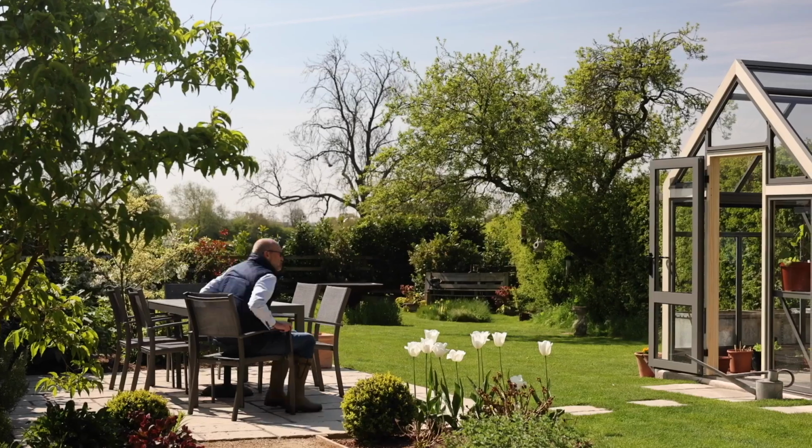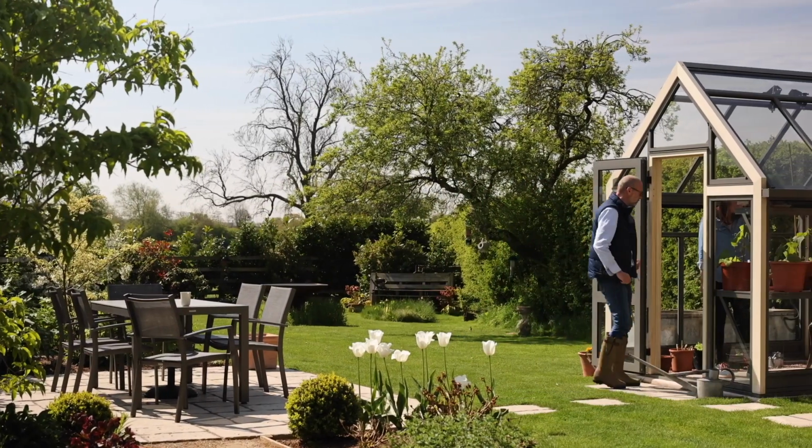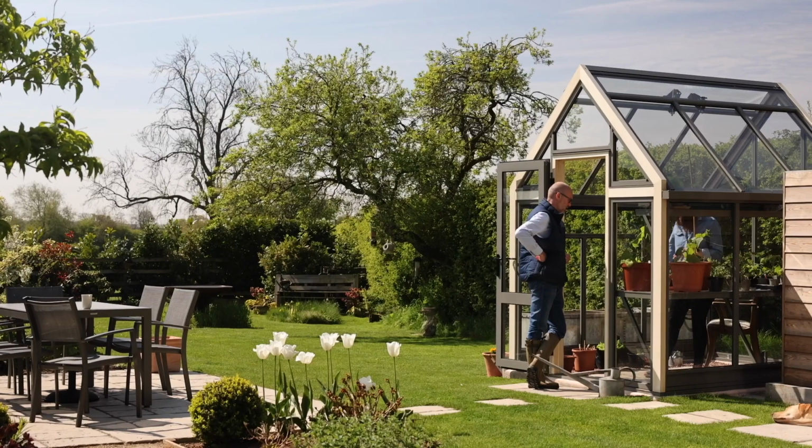So there we have it. I'm sure that the clients will love this greenhouse for many years to come. It's a great addition to the garden, gives them some real good extra space, and they can really start the plants off early and equally enjoy the garden in many different weather conditions.